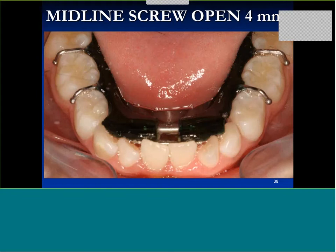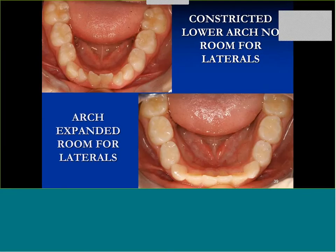So now we're expanding the lower arch. And you can see we're going to make room for the permanent lateral incisors. Now you see in the bottom picture, there's room for all 4 incisors with the primary canine still intact. That's very important. Don't extract the primary canines. Leave the primary canines in and develop the arch. Now you can see in the picture, there's a lot more room for the tongue. The patient can speak better. And you're making room for all the teeth.